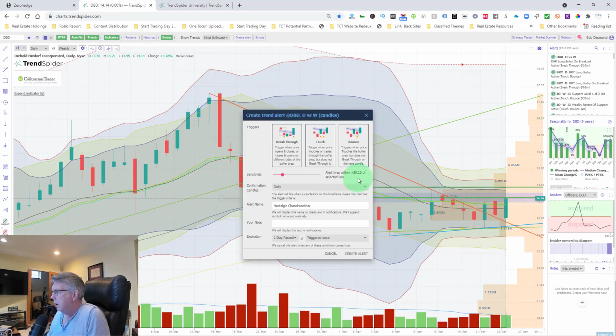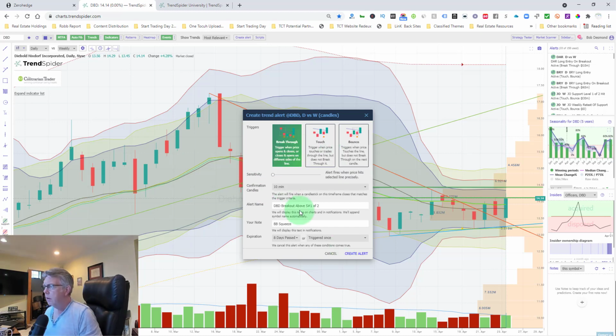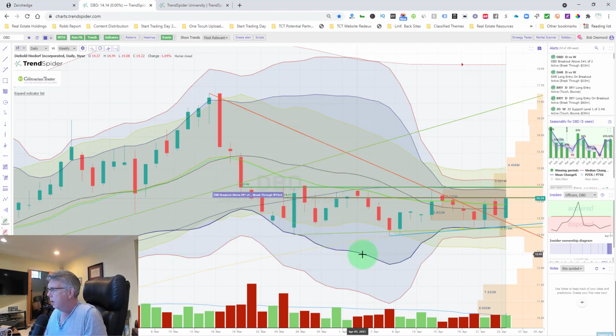So what do we do here? We set our alerts. We don't care about sensitivity. All we care about is a close above it. And there we have it. DBD breakout above, number 1 of 2, the number 2 being above. Bollinger Band squeeze, same deal, 8 days, good to go. Set it and forget it.